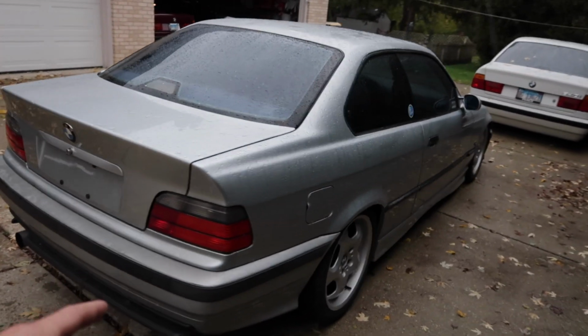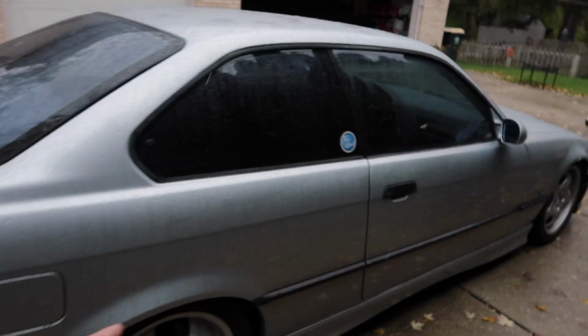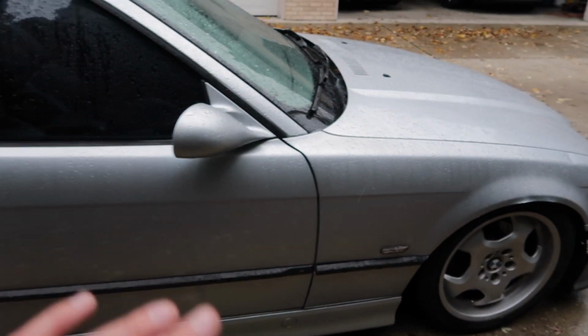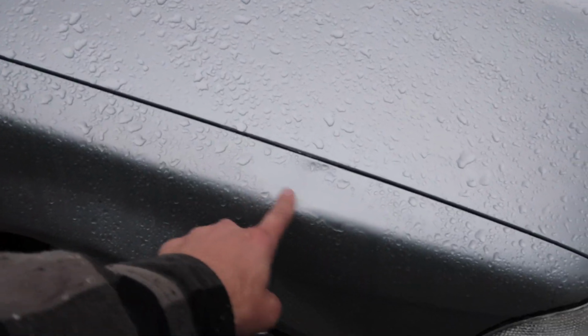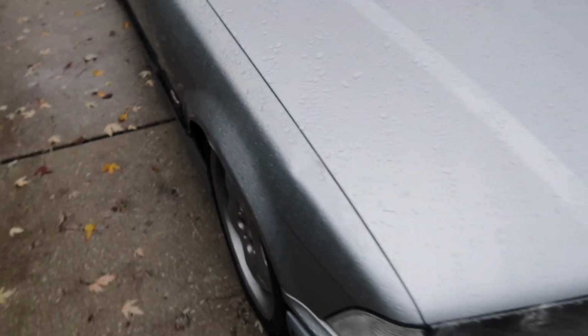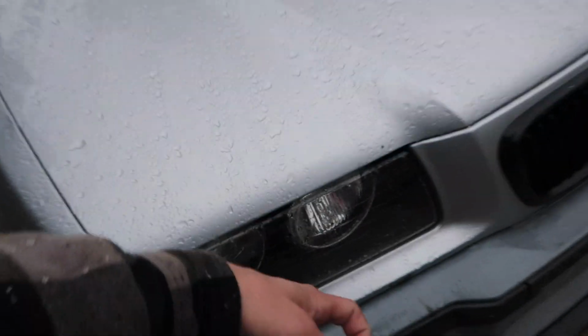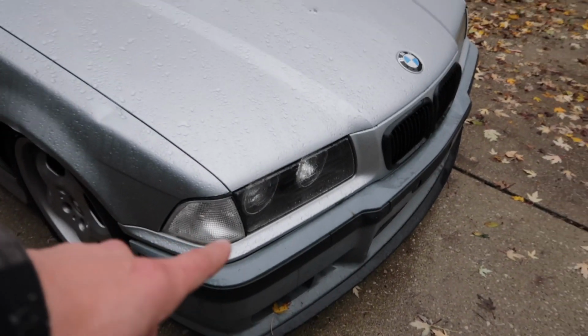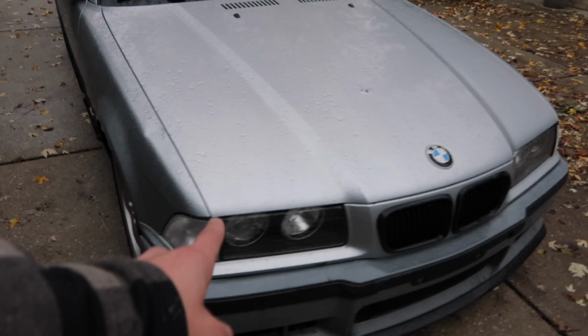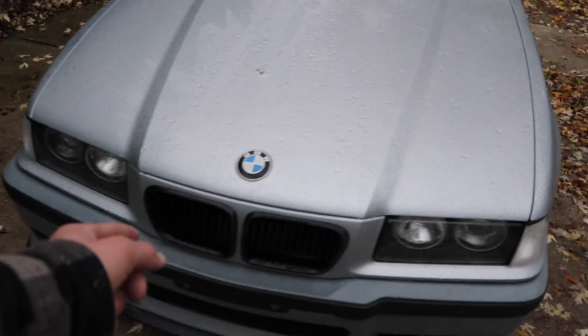So Euro lights, and then coming around, no rust. This side is super clean. The paint on this car is like mint. I can't even exaggerate. This fender has a decent dent right there. And from being low, it buckled the fender a little bit. Glass headlights, which is amazing. Like I said earlier, those are probably going to be stolen for my M3. Clear corners, which are sweet. Black kidneys, I'll probably put chrome back on it.